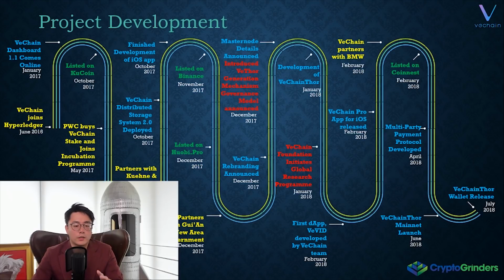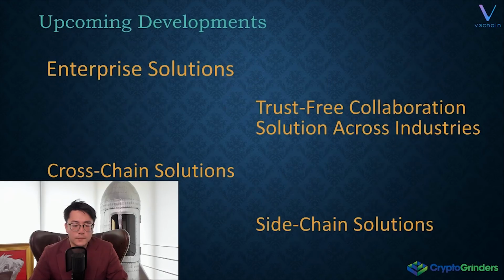The events denoted in blue are technological developments. Red is governance developments, and green are other exchange listings. So as you can see, in June 2018, we're more or less towards the end of the mainnet launch, and although the price hasn't been doing so well, we expect Ven to bounce back in the future because it's a very fundamentally strong project, as you can probably tell from earlier.